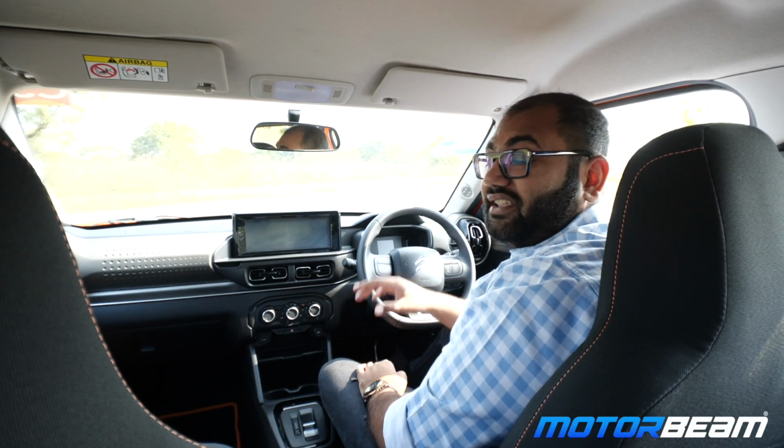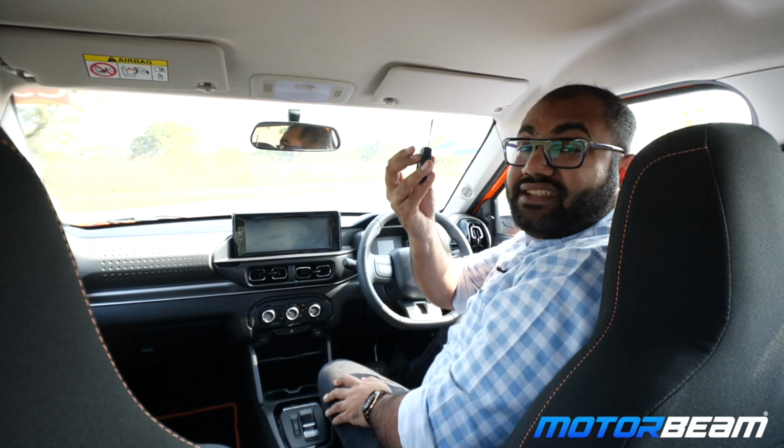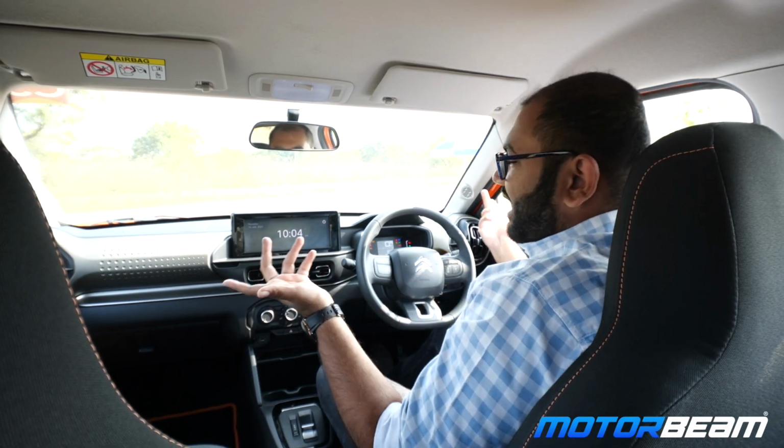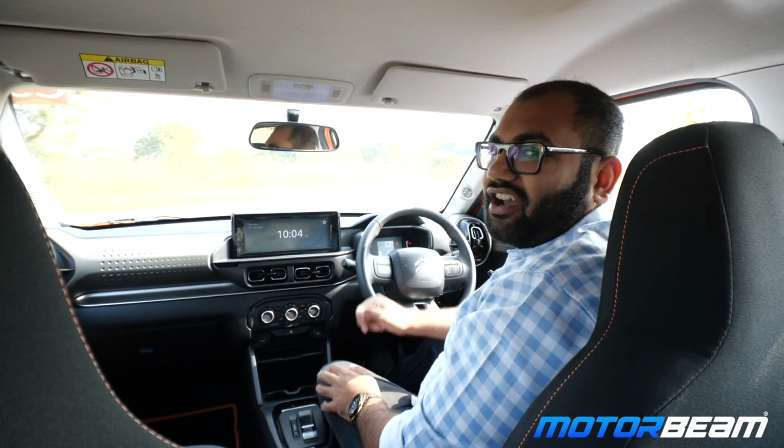Another quirk of this car is that this is probably the only EV to not get a start-stop button. You get this physical key over here. So how do you start this car? Well, you press the brake pedal, turn the key, and the car is on without any sort of vibrations. You only hear this beep when the car is ready.